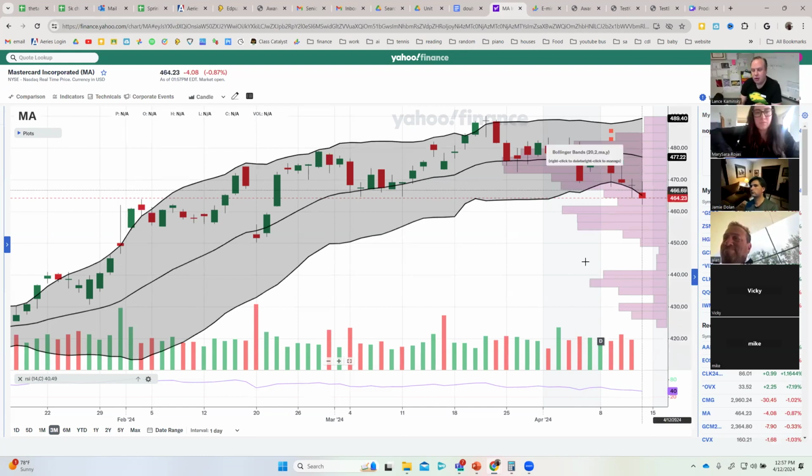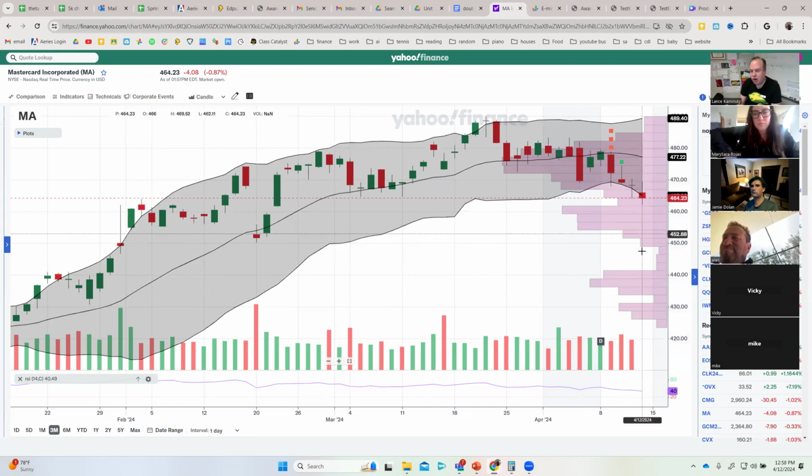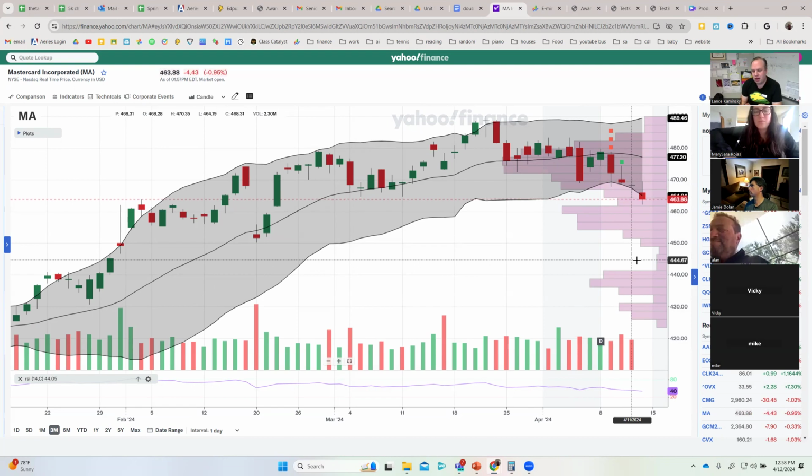There we go. So if this keeps dropping, the spread is going to be worth more than what you sold it at, and at that point you would be negative. That's why the alert's at 450. All I'm saying is if it drops down to 450, it's getting very close to the 445.